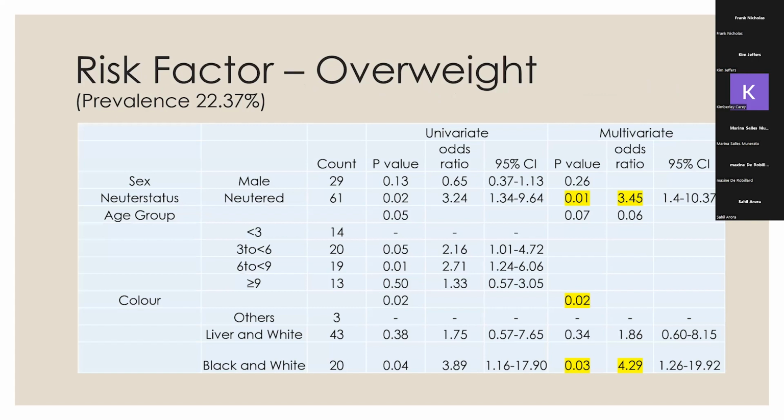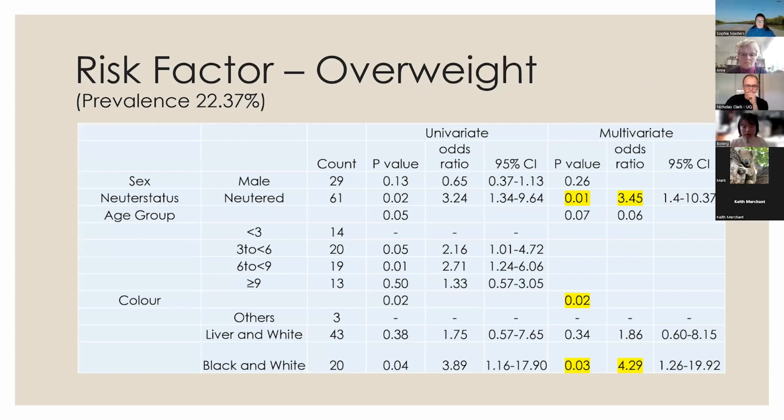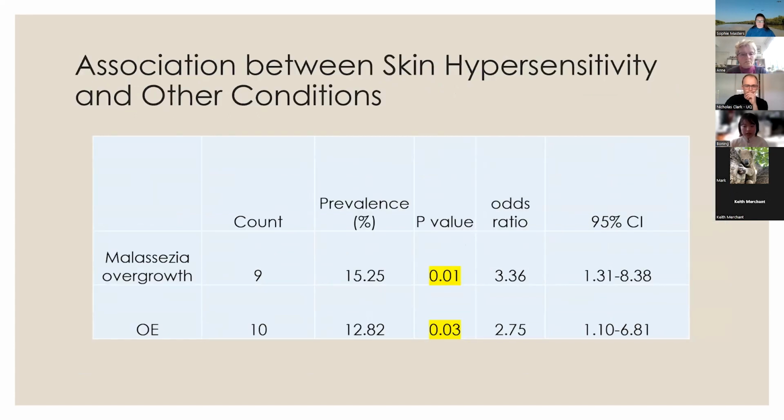And just because overweight is one of the important risk factors, I also did a linear regression model for them. And then neutral status and coat color are the 2 most significant risk factors. And at last, I find that dogs with skin hypersensitivity, no matter whether it's food allergy or just atopic, pose a higher risk for malassezia overgrowth and otitis externa too.